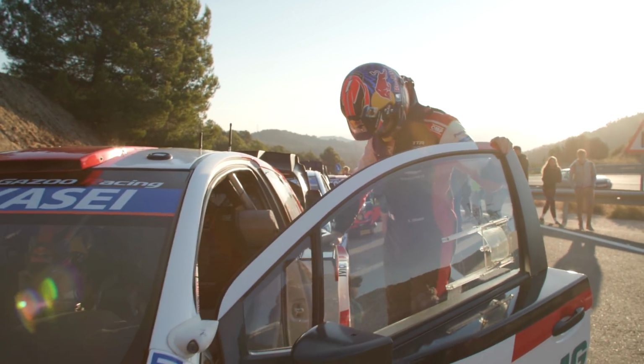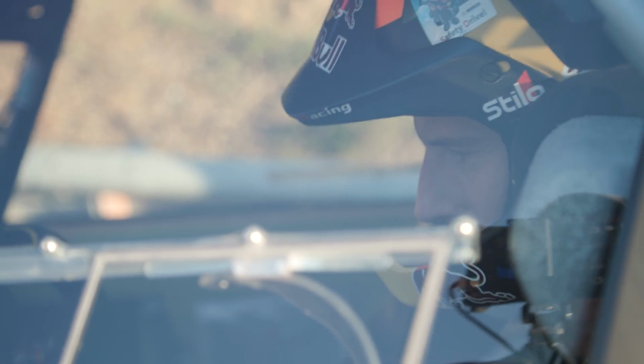Next to him is Elfyn Evans. He is my bet for the event. If you're going to have a little bet on this event, for me, Evans is the man.